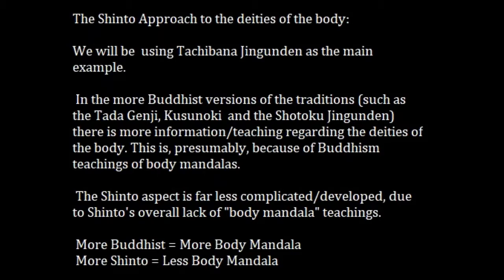In this video and the subsequent video, so part 1 and part 2, we're going to look more at some of the Shinto teachings found within the Jingunden systems. We will be focusing specifically on material used in the Tachibana Jingunden. Those will be our main examples.